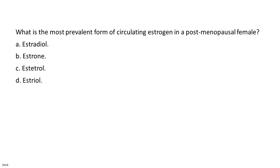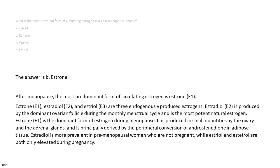What is the most prevalent form of circulating estrogen in a postmenopausal female? A. Estradiol. B. Estrone. C. Estrel. D. Estrale. The answer is B. Estrone. After menopause, the most predominant form of circulating estrogen is estrone, E1.